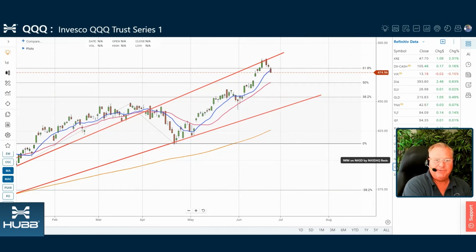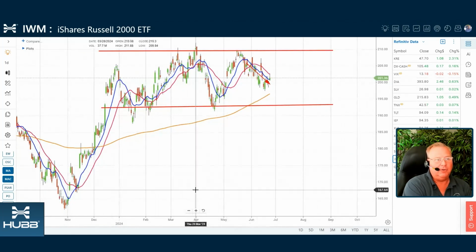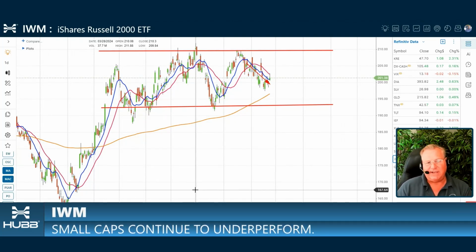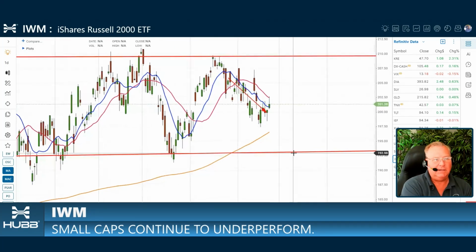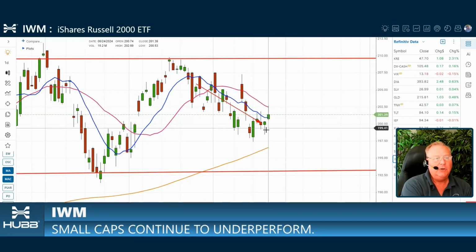Moving on to small caps, we're stuck in a range with small caps here. I'll pull back so you can see more data. We're having a good day today, up about 0.5%, while the Spider is down slightly and the Qs are down almost 1%. IWM is up just a little bit, but as you can see, it's fighting that 21-period moving average. Look at that, traded right up to it and fell off of it.